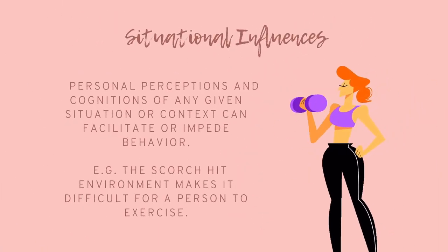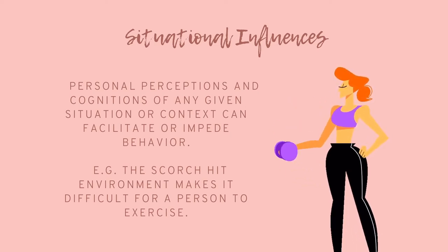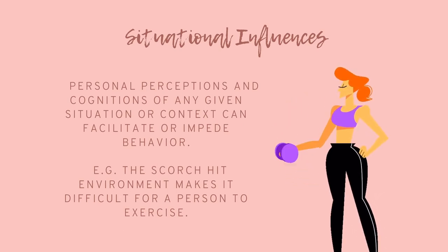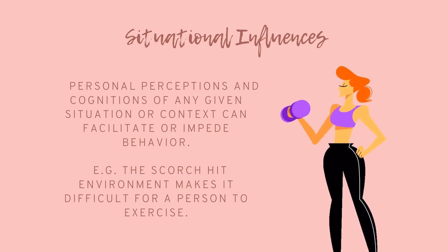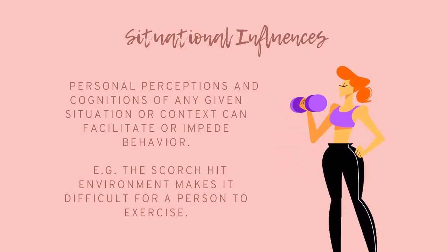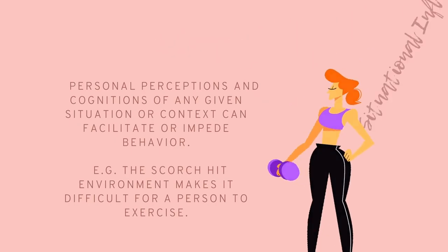The other one is the situational influences. It is the personal perceptions and cognition of any given situation or context that can facilitate or impede behavior. These include perceptions of options available, demand characteristics, and aesthetic features of the environment in which a given health-promoting behavior is proposed to take place. For example, a scorching hot environment makes it difficult for a person to exercise.